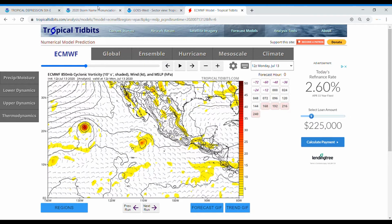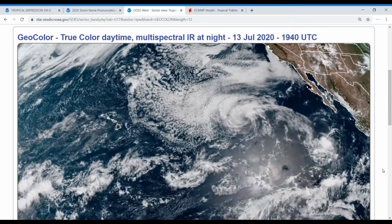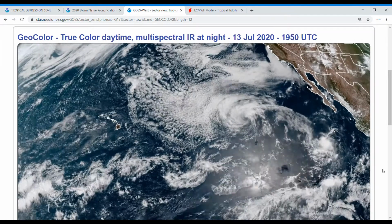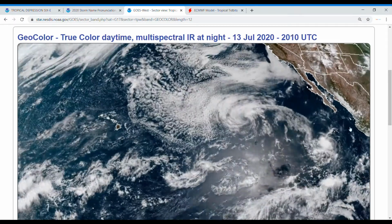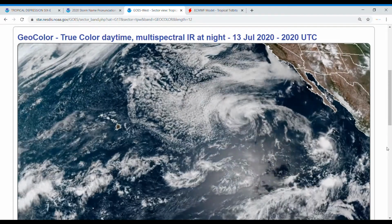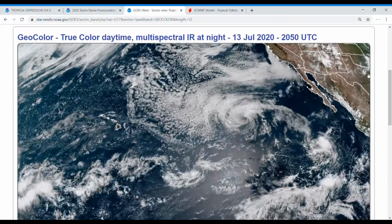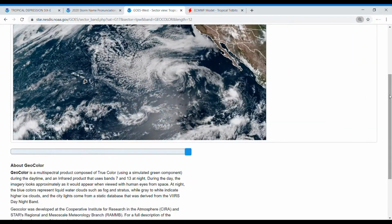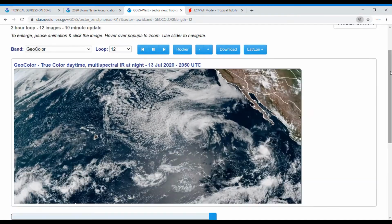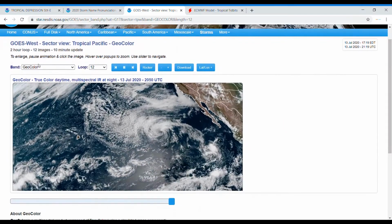So if this does happen, we're just going to have to go off of the actual satellite imagery and whatever the hurricane hunters find out, because we're not going to get much assistance from the models. The models are kind of keeping us a little blind with this storm, so we're just going to have to keep looking back at the GeoColor image. I think this is the GOES-17 satellite in the tropical Pacific.